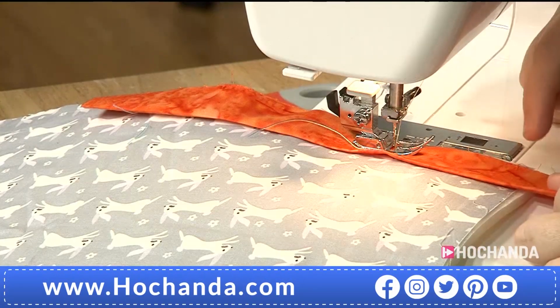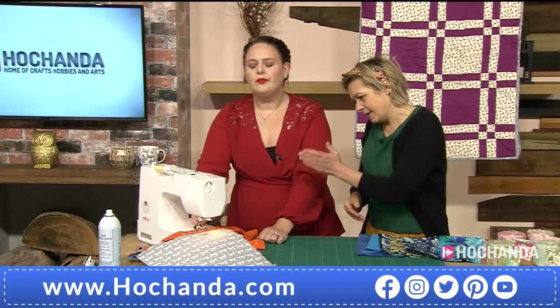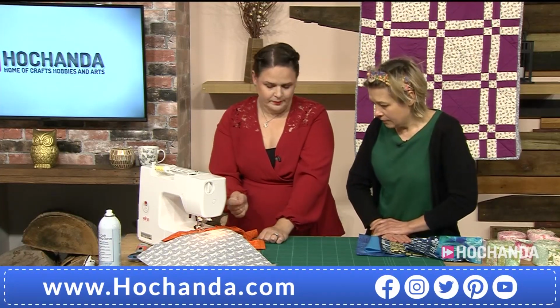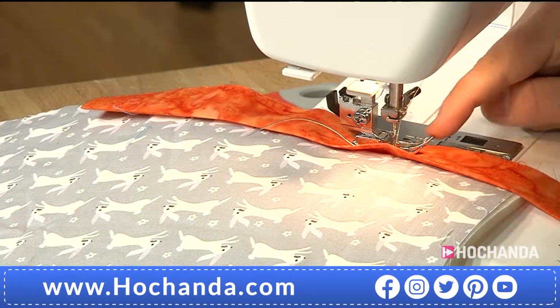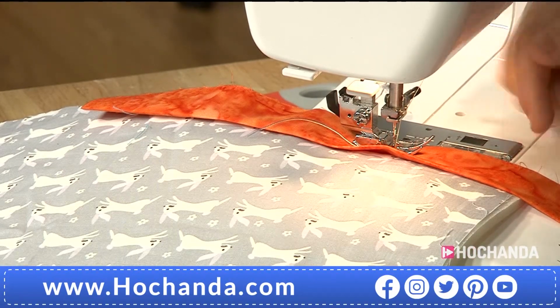So at the minute, with the bias, it's the open edge that's facing your edge. Open edges together. This is your folded edge here. You're going to stitch right to the end. Not past the end, but right to the end. Super.